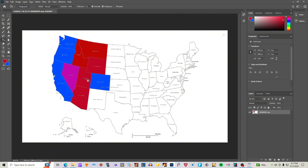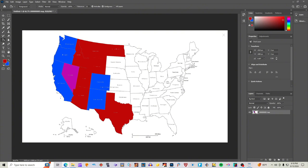But then we get to New Mexico and it swaps again. New Mexico has 5 electoral votes and it is blue for Kamala Harris. Then we get to Texas and it is swapped to red for Donald Trump with 40 electoral votes. North Dakota up top with 3 electoral votes is red for Donald Trump. And then we get to South Dakota with 3 electoral votes, red for Donald Trump. Kansas with 6 electoral votes is red for Donald Trump. Oklahoma with 7 electoral votes is red for Donald Trump.